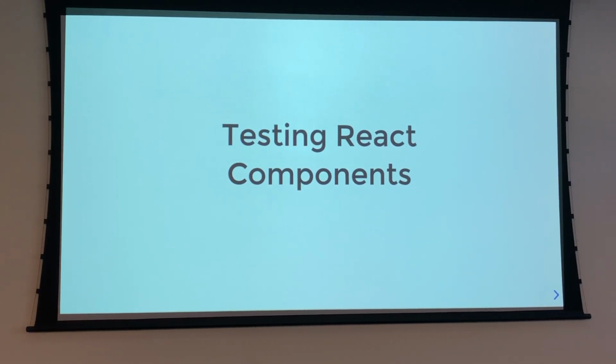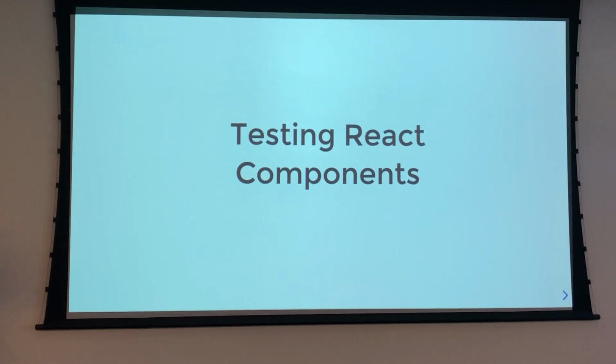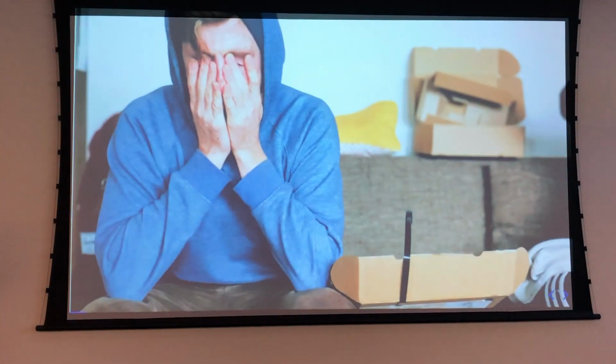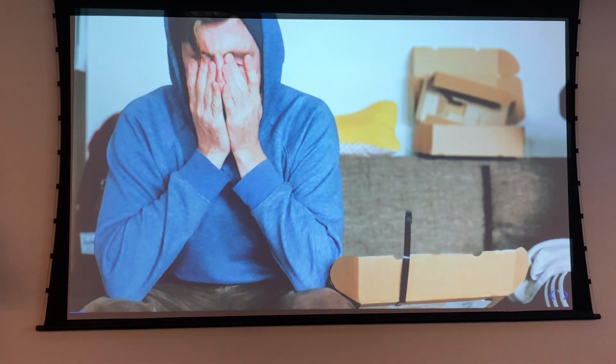Testing React components. First thing, I actually want you guys to meet my friend, Adam, and no offense to anyone named Adam over here, because Adam's lately been feeling like this, right? So Adam was a developer, and he got promoted to a lead position. He was given a big challenge: "Hey, we want you to improve the quality of our product." So he undertook this initiative of improving quality, and he became a team lead. Things were great. He loved the added responsibility, but he's still starting to feel like this.